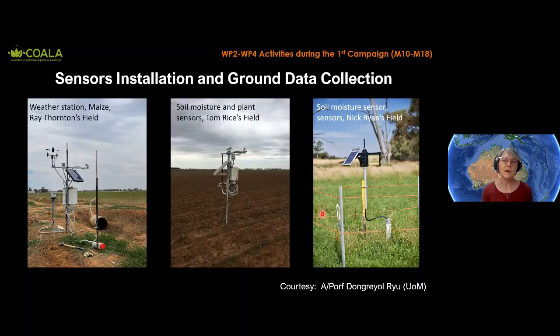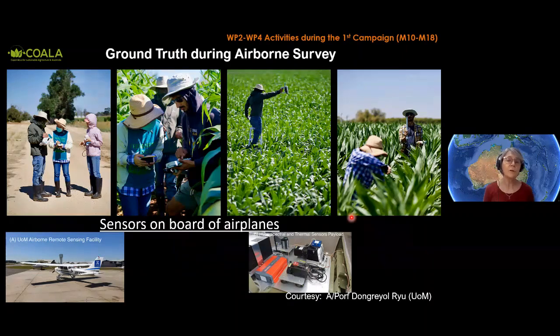This is another example of what we call in situ sensors that were installed. Here is a weather station and soil moisture sensor at one of the other farms that is collaborating with us. Also, the team of the University of Melbourne is running some field survey campaigns. So what is growing, where is it growing, how is it growing?